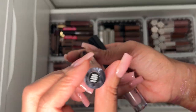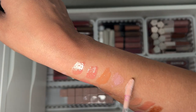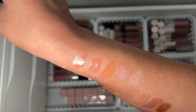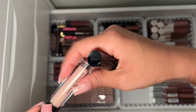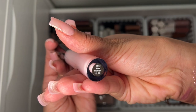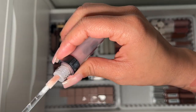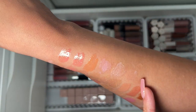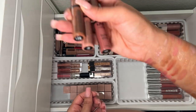Now my favorite too is Peach Bellany. This one right here is a creamy nude versus the ones I've been showing you guys where they're more creamy pink. This is definitely more creamy nudish milky. It looks really milky. It's so pretty. And then Pink Paloma, this is another milky one, but it's more on the pink side, and it's not even that milky. Let me take that back, because this one is like cloudy, if that makes sense. These are really good as well.